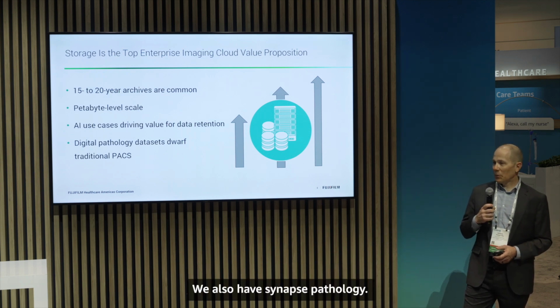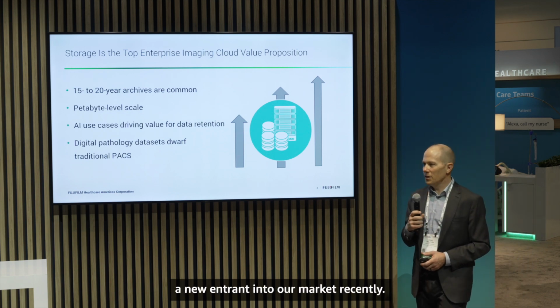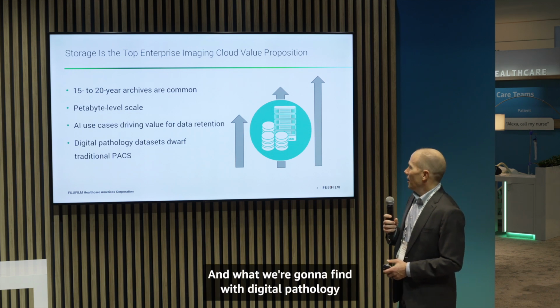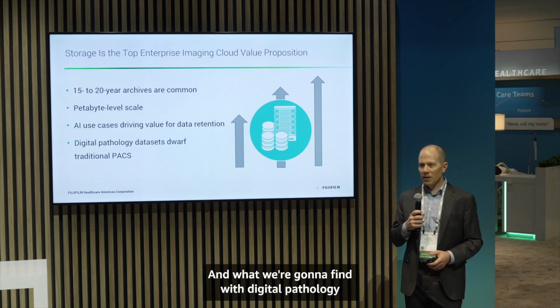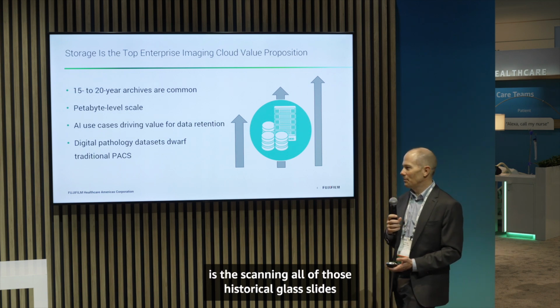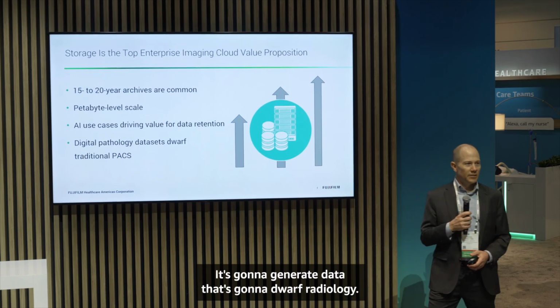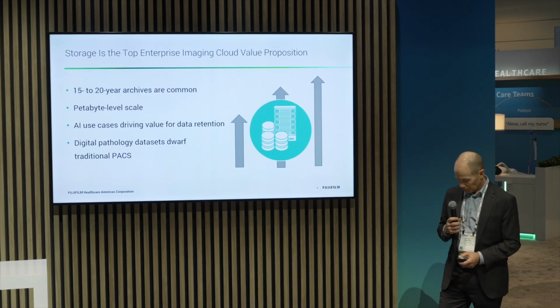We also have Synapse Pathology. So digital pathology is a new entrant into our market recently. And what we're going to find with digital pathology is the scanning of all of those historical glass slides of biological samples is going to generate data that's going to dwarf radiology.